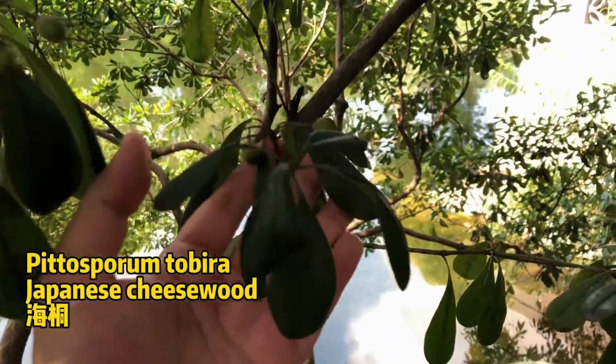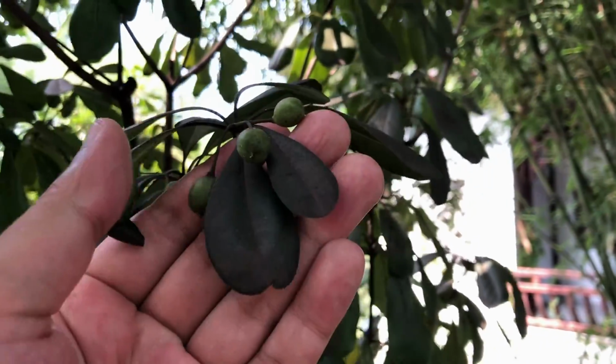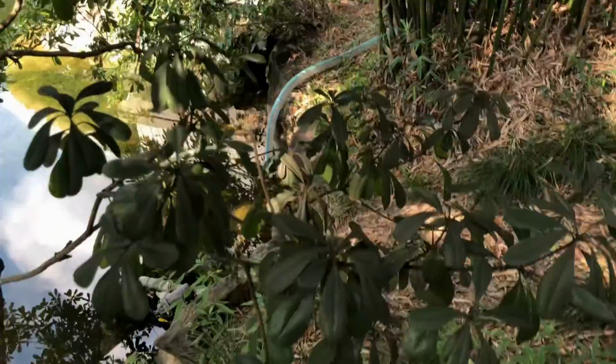And this is Japanese cheesewood. I like their leaves, like water drop shaped leaves, leathery leaves. And now no flowers but just fruit.